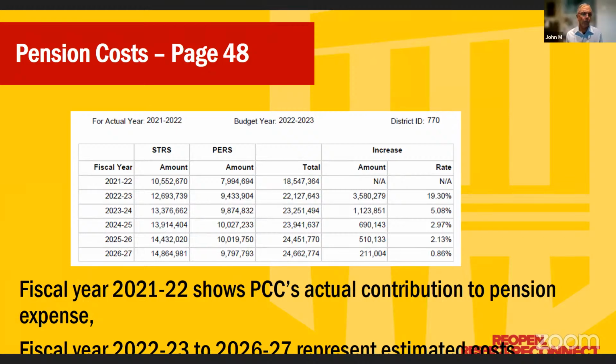Is there any hope of that in 22-23? We are actually hoping that this contribution will continue. We have not heard otherwise. So we did count on that in our budget. Okay. All right, thank you. And that actually concludes my presentation for the 311.